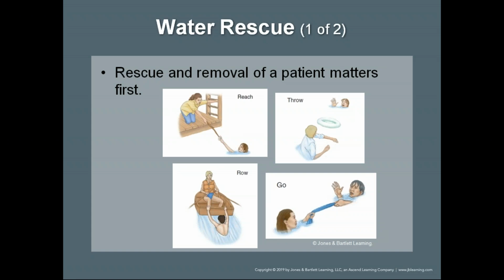It's kind of, we all know this acronym: reach, throw, row, go. Did you guys do Coeur d'Alene? Did you guys do ice rescue this fall? So we're all familiar.